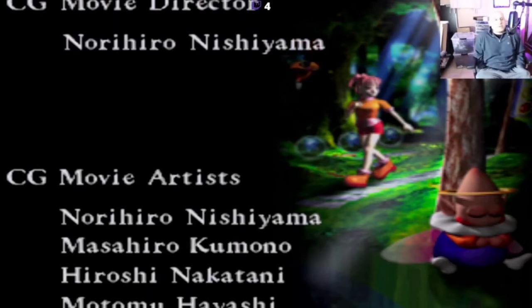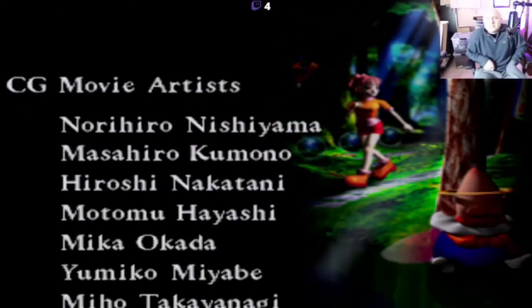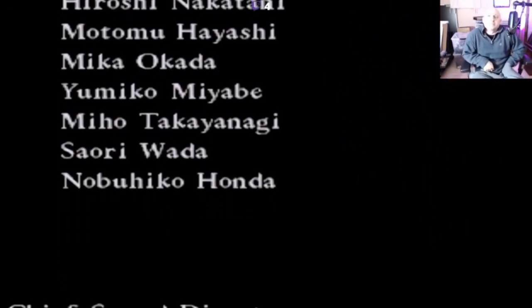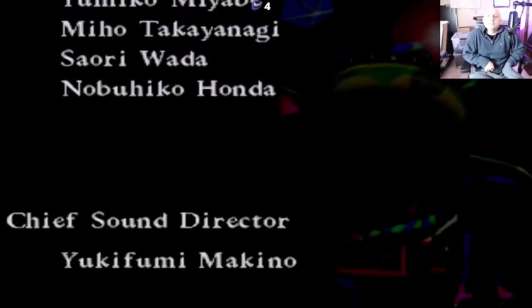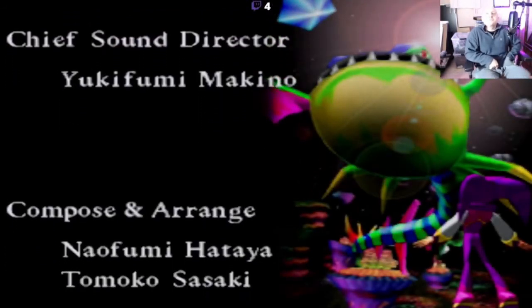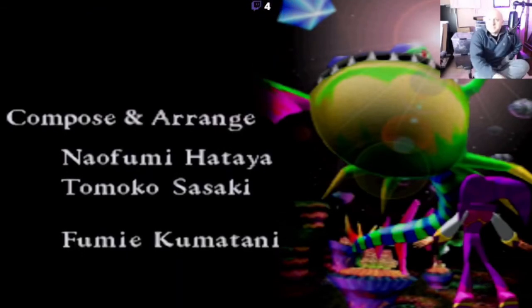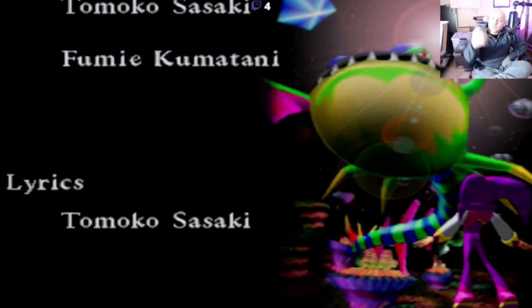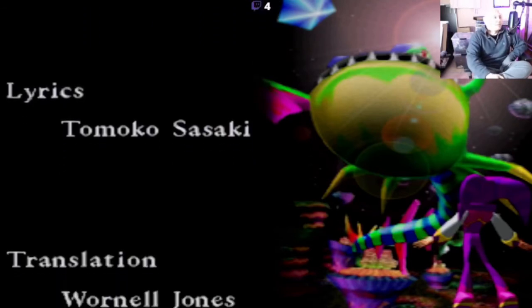Oh, they're showing different images from when we beat it with Elliot? Or are these the same images? That's cool. That looks cool. That's a cool image. Man, we're crushing it.